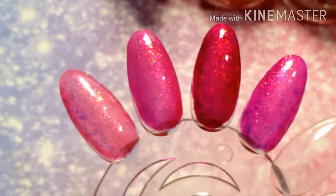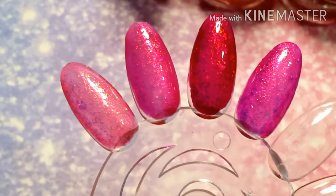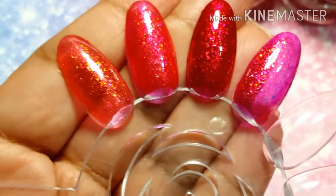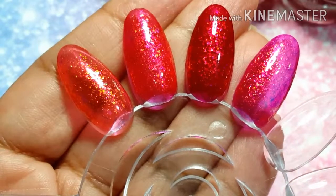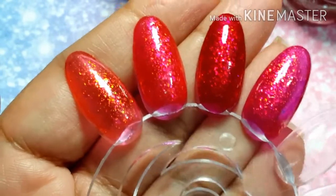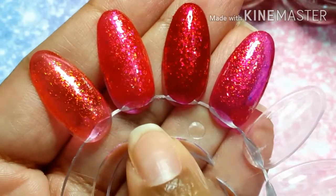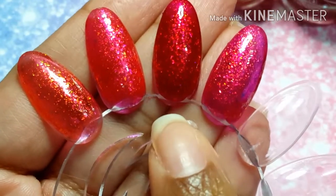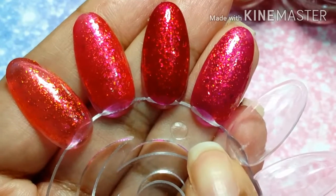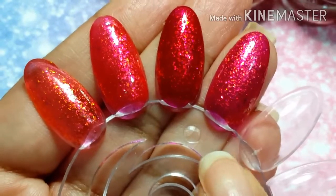So real quick, just a 2nd coat check-in. I've got Long Live the King. And you can see the oranginess with some flesh behind it. And then I've got Cranberry Splash, followed by Blood Moon, and then the infamous Seeing is Believing.